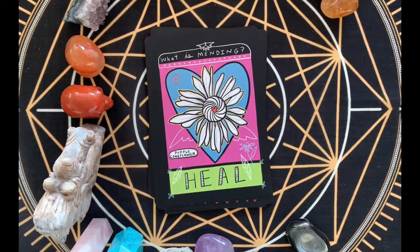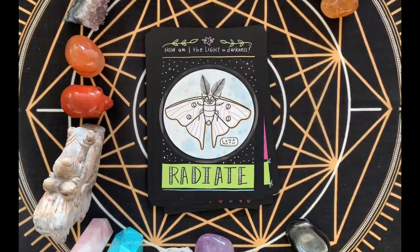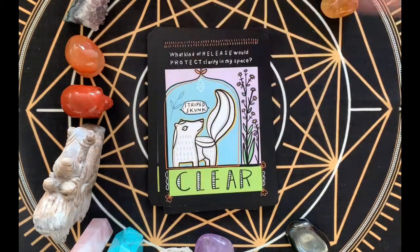What is mending? Purple coneflower, heal. How am I the light in the darkness? Luna moth, radiate. What kind of release would protect clarity in my space? Striped skunk, clear. You see what they did there?